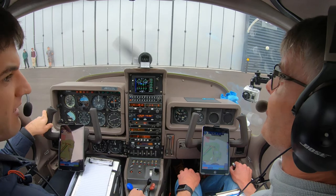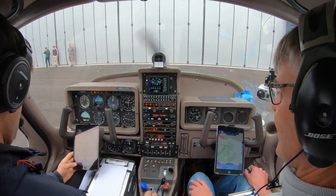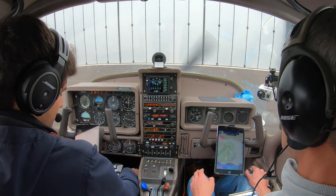Takeoff. Golf Juliet Mike, just to clarify, that rope appears to be in your left wing. It looks like it might be the tie down. Thank you, Golf Juliet Mike, have a look.